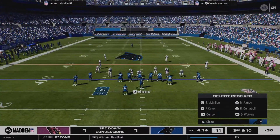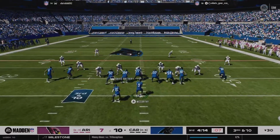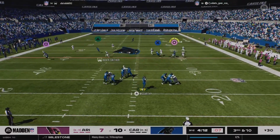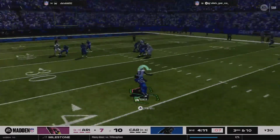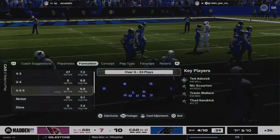So after back-to-back incompletions, it is now 3rd and 10. Throwing again is McCarthy. This one intercepted. Budda Baker at corner.